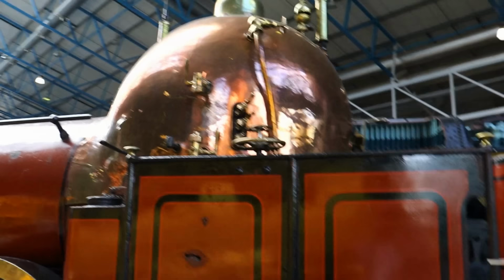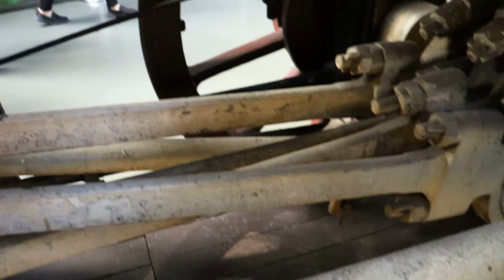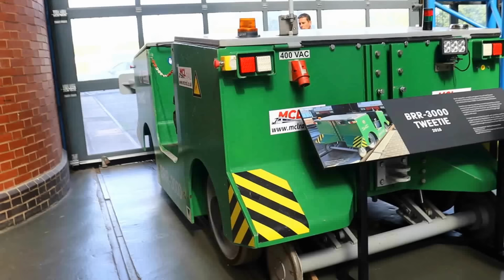This engine doesn't have like proper frames. It's all completely hollow. It's just these little bars, that's it. I mean, that's the motion, but barely any frames. It's got pure white coupling rods, and lots and lots and lots of brass to polish. Tweety! Oh, it's a little tweety! I shouldn't laugh, this is a lot stronger than it looks.